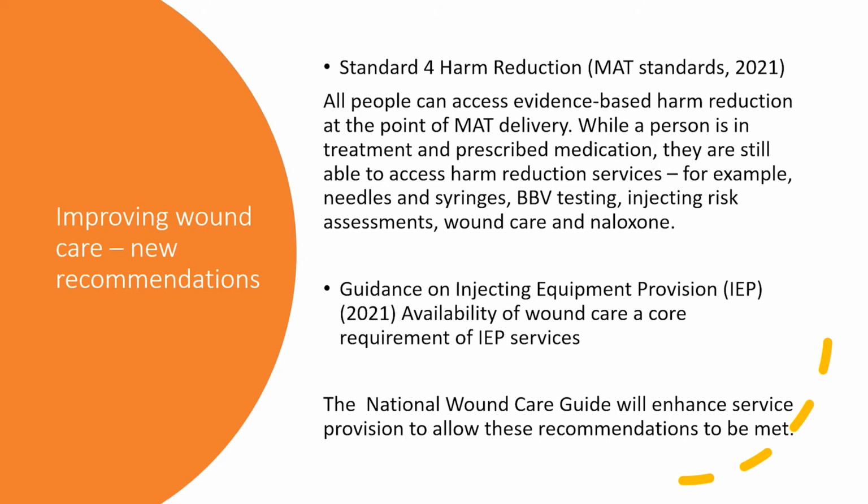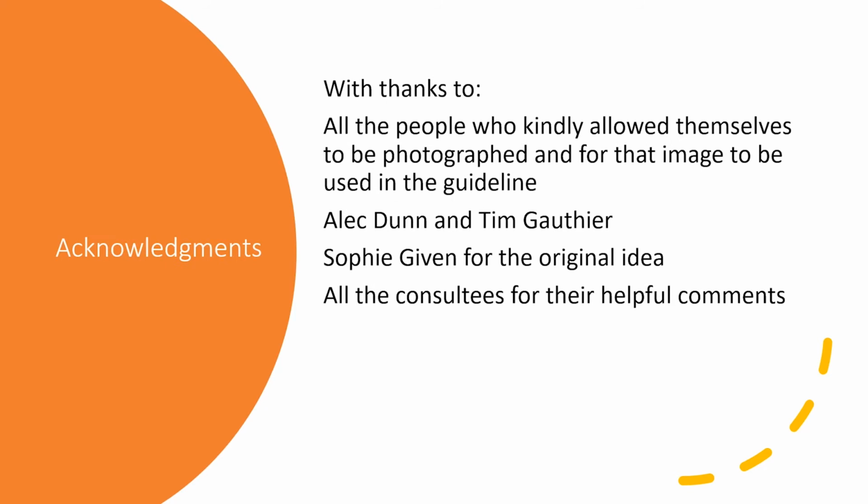The wound care improvement within the guideline does aim to meet the standards recommended within the MAT standards guideline published last year, where wound care is a recommendation and people can access that as part of harm reduction services. It's also a core requirement of IEP services, so hopefully this National Wound Care Guideline will enhance the service provision to allow those recommendations to be met.